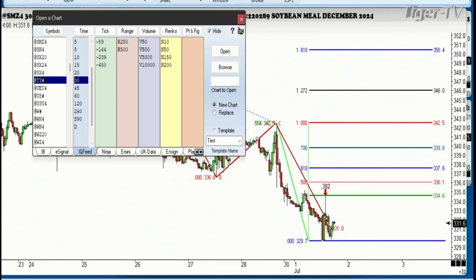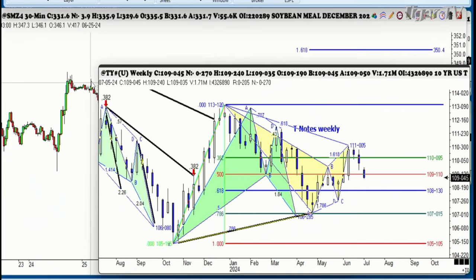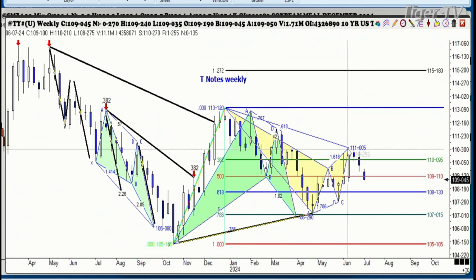I'm going to put the weekly up so you'll be able to see where we are. We've been bearish on this for quite some time for the reasons you already know. And you can see here, this was the ABCD pattern. There was a 61% retracement. And look at this, how we're coming to the downside, folks. This is not a good thing.